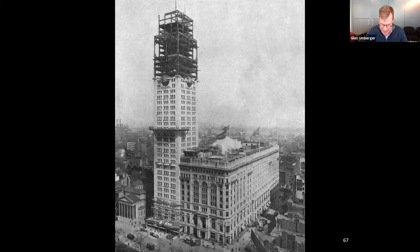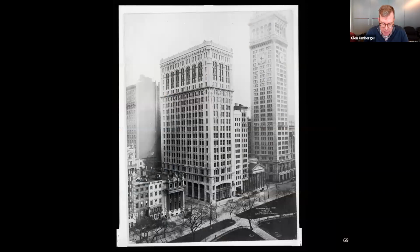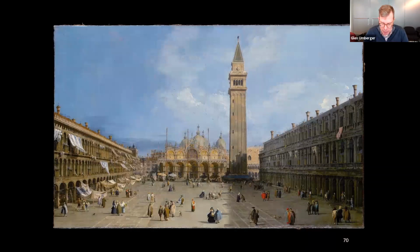At that time, the title was being held by the Singer Building at 149 Broadway on the northwest corner at Liberty Street. Designed by Ernest Flagg, the Singer Building had just been completed in 1908. For their new building on Madison Square, seen here on the far left in this photograph from around 1915, MetLife chose Napoleon Lebrun and Sons as their architects, who drew their inspiration from the campanile.